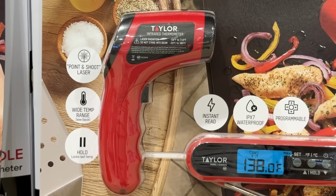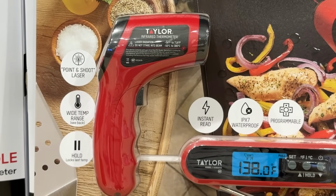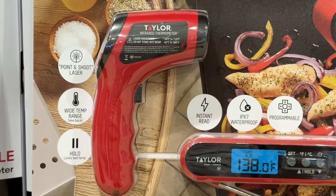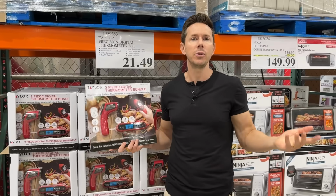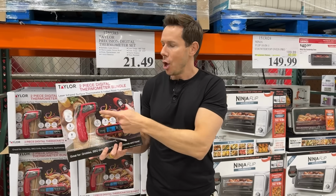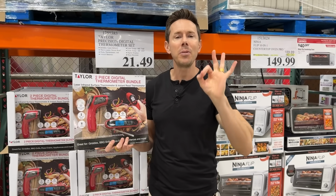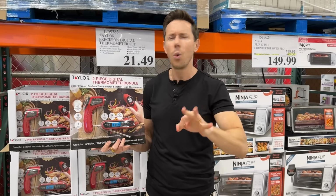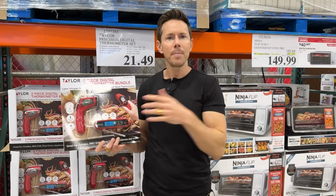But this is an infrared gun that I use all the time because it tells you not the internal temperature, the external temperature. So when you're preheating your pan to sear a steak, how do you know it's hot? You throw the gun in it and it shows you the exact temperature of the exterior of the pan. It's so cool. The only pan it doesn't work on is stainless steel.